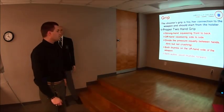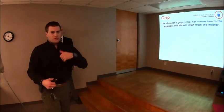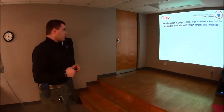Talked about two-handed grip. Only thing you're really doing different with a revolver in that same grip is instead of having your thumbs out, you want to tuck them down. Because anything that inhibits that cylinder from moving or in a circle is also going to keep it from firing. Okay, so that's obviously important.